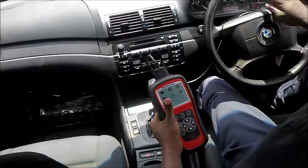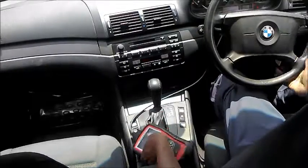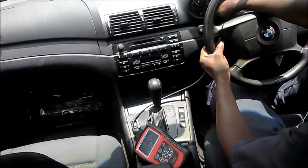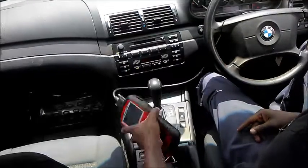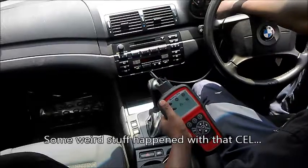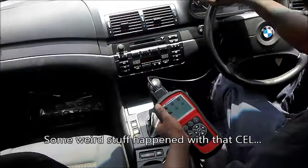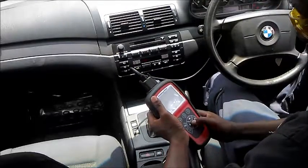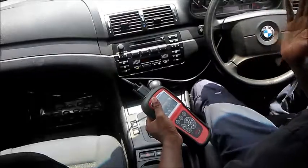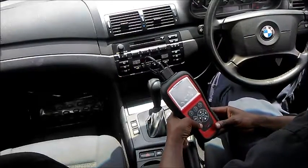Runs fine. Check engine light is on. I'm not sure if you can see it, but it's over there. Check engine light stays on. So yes, we are on to something here. Also, the low fuel warning lamp is on. I don't troubleshoot that, that's for the customer. I'm just hoping, I'm praying I have enough fuel to allow me to do the test I want to do.